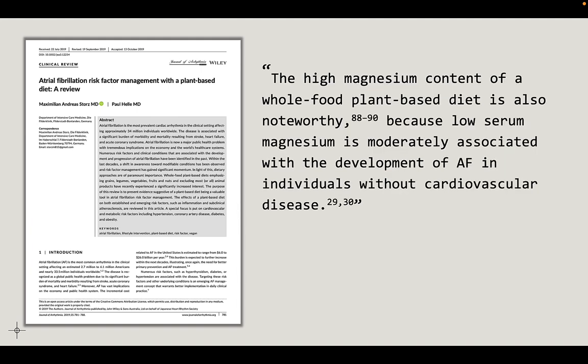"The high magnesium content of a whole food plant-based diet is also noteworthy because low serum magnesium is moderately associated with the development of AFib in individuals without cardiovascular disease." Not to mention that basically the majority of Americans are not getting enough magnesium in their diet. And the reason for that is because they're not eating enough plants. People are eating too much meat, and not only just meat, it's really just low nutrient dense food, junk food, French fries, things that just don't have a lot of nutritional value.